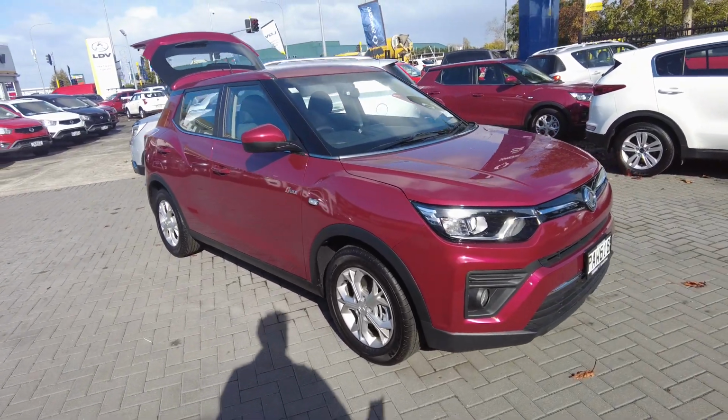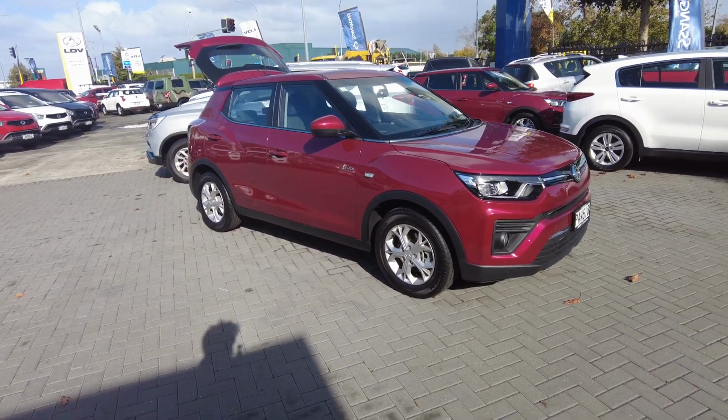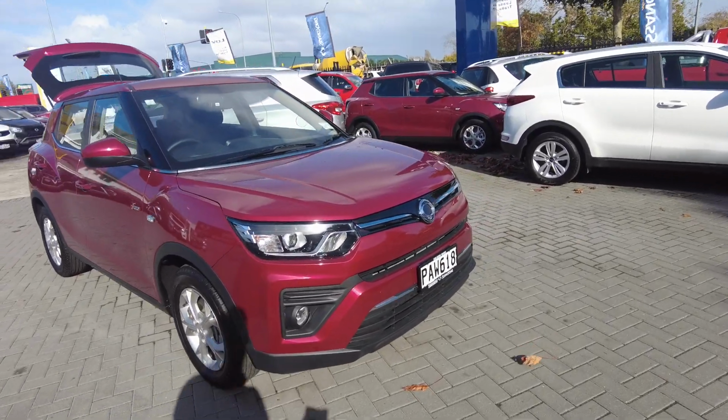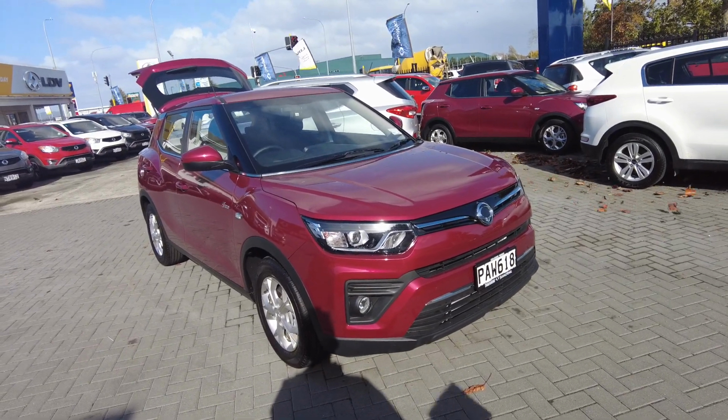Okay, so this Tivoli Sport is retailing at $26,990 brand new driveway. That is an absolute bargain for a brand new vehicle of this quality. The only other factor there would be plus on-roads, which is a standard fee. So basically what you're wondering now is, how do I get my hands on this vehicle? How do I take it for a test drive?